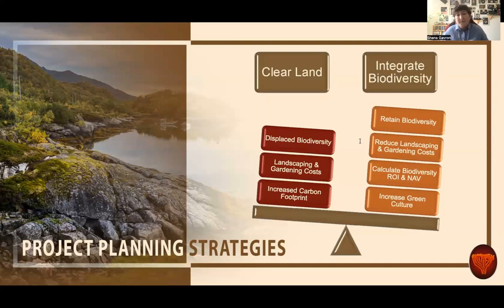And finally, based on the valuation methodology outlined for biodiversity, we can calculate a biodiversity NAV and ROI. So suddenly we have the means of addressing those Green Solus challenges of how to address biodiversity in a concrete and pragmatic manner for developers and even for their investors.